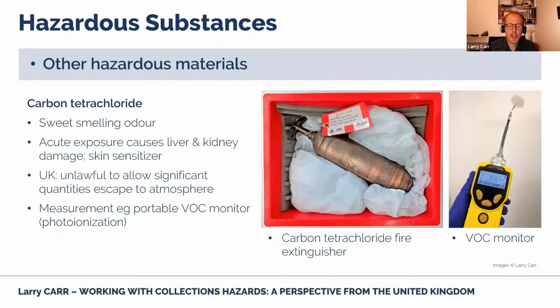I will now turn attention to some other hazardous substances that can be found in the industrial, scientific, and technology collections of museums in the UK. Carbon tetrachloride is an organic compound with a distinctive odor. It was once commonly used as a fire extinguishing liquid. The image here shows a hand-pumped fire extinguisher from the early 20th century.